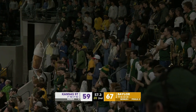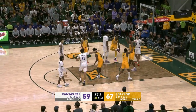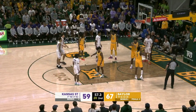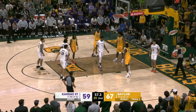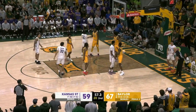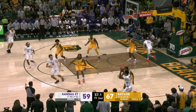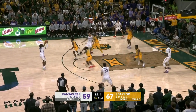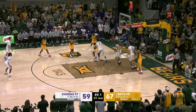An 8-point lead for Baylor. The recipe for Baylor, solid defense and get the defensive rebound. And from this point out, Baylor just has to focus on making their free throws. But if you're the Wildcats, 3-possession game, can you create turnovers and made buckets? McDaniel straight away, off the mark, and it's Omier with the board.